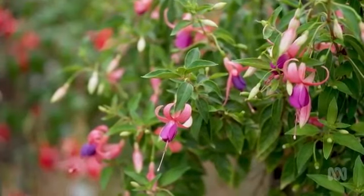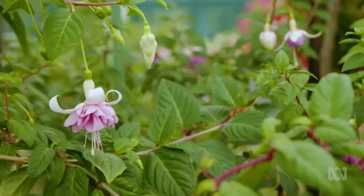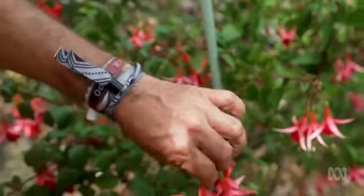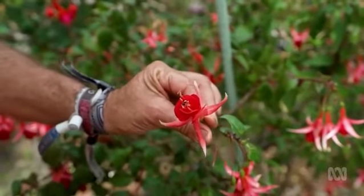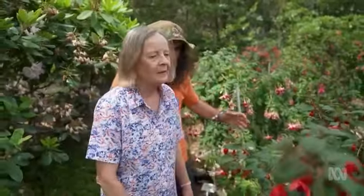Norma estimates she has around 250 fuchsia plants in the garden, including over 100 different varieties. So, wow, they're beautiful, aren't they? They really are. I can see why you love them so much. You've just got so many versions and varieties. Beautiful.